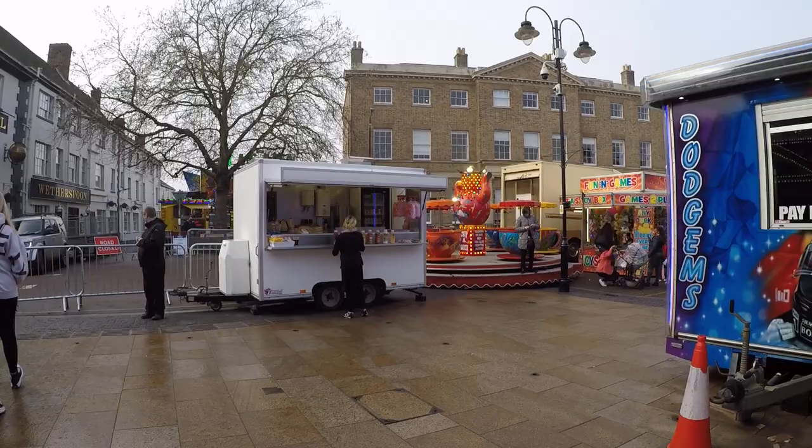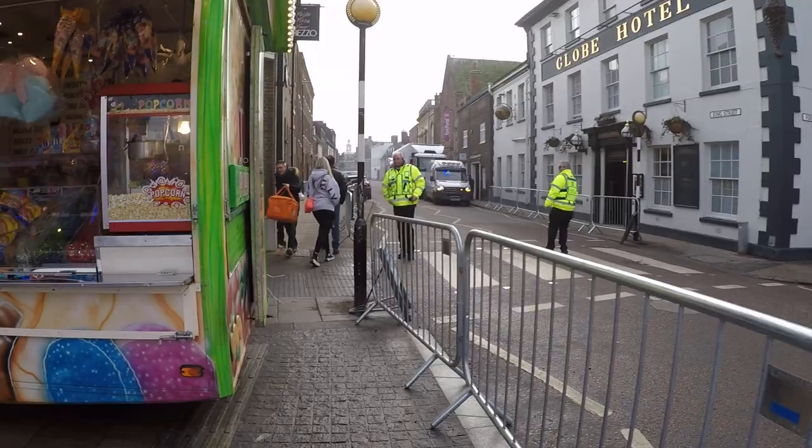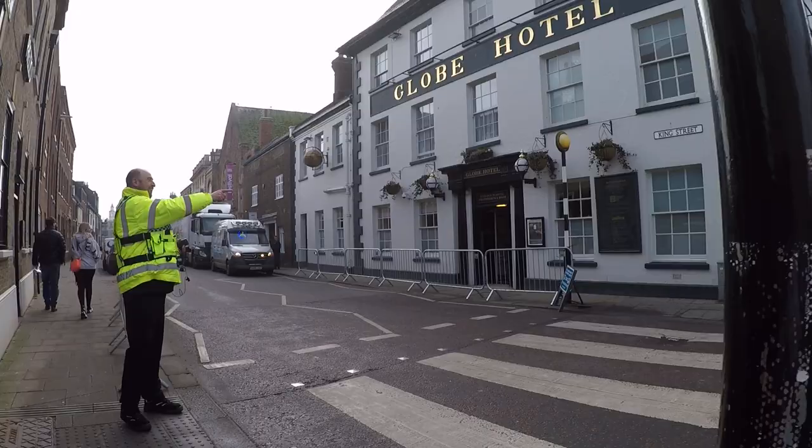Can we get out? Are we trapped behind these barriers? No. I'm just going to check out the Tagada. There's some security here, just making sure people are safe. Sneak across the road.